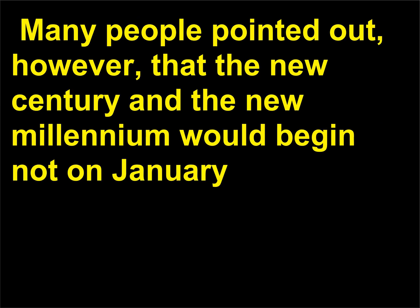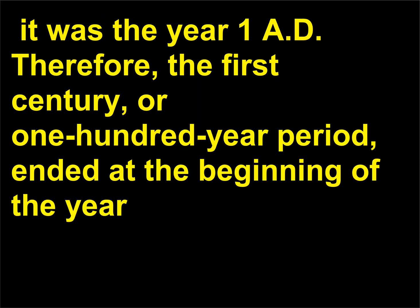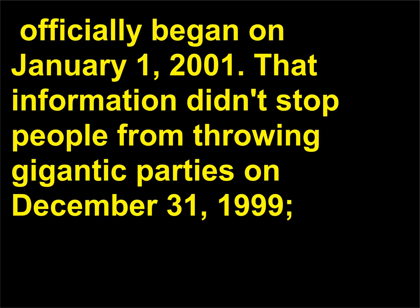Many people pointed out, however, that the new century and the new millennium would begin not on January 1, 2000, but on January 1, 2001. The first year of the Christian era was not the year 0. It was the year 1 AD. Therefore, the first century, or 100-year period, ended at the beginning of the year 101. Fast forward 20 more centuries, and the 21st century, and the third millennium officially began on January 1, 2001.